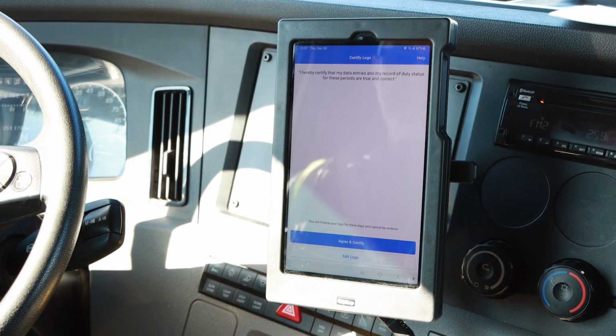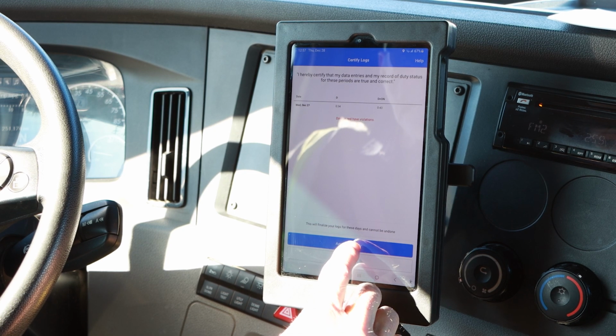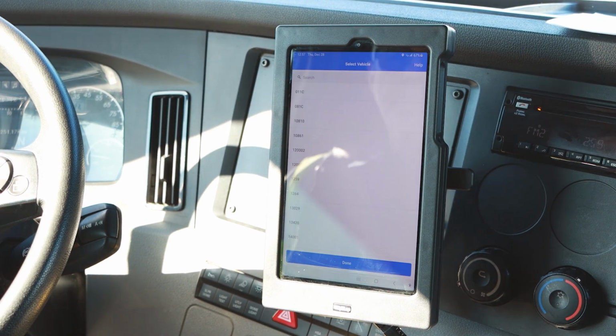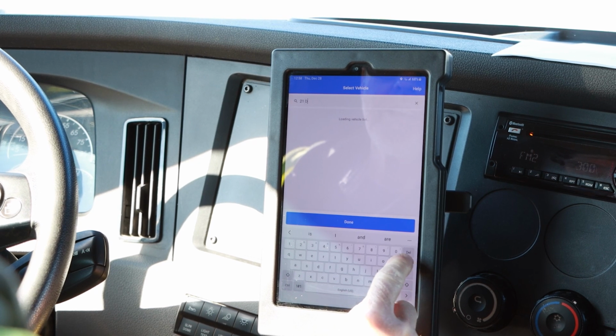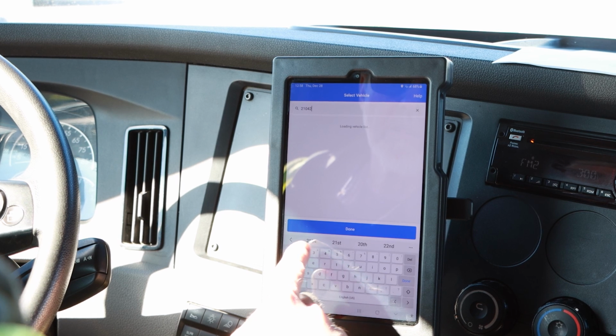This step must be taken each day or it will subject you to a violation under the Federal Motor Carrier Safety Regulation 395.30. After you have certified your logs, it will then ask you to enter a truck number. Start typing in your truck number and allow the system to populate the number prior to selecting and submitting.